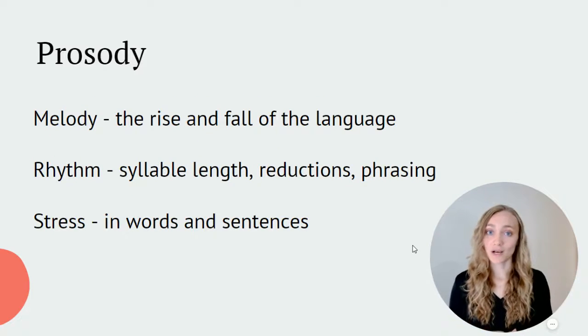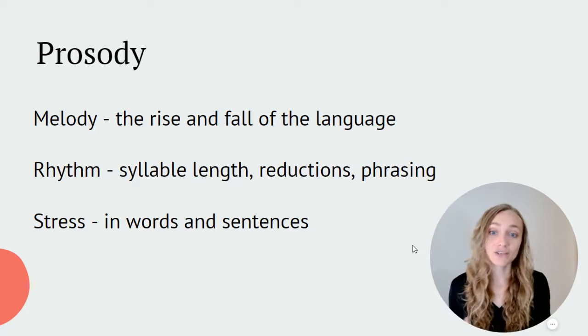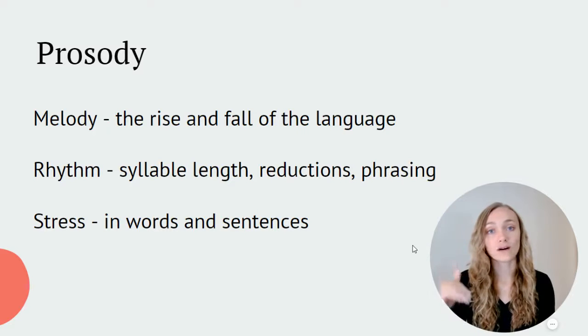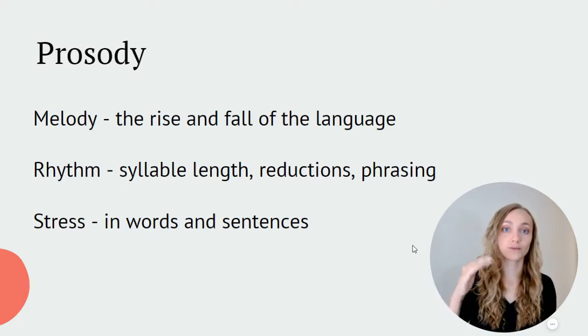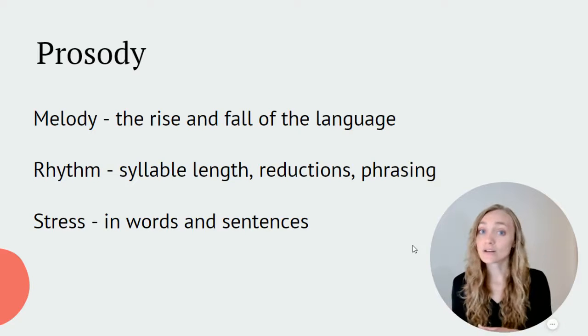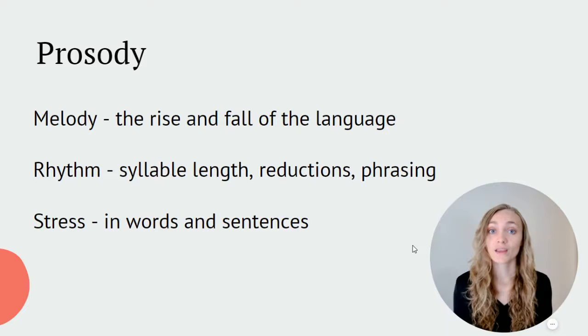Next, we're going to be talking about prosody as well, like I mentioned before. So we'll break this down into 3 different parts: melody, or intonation, it is also called, rhythm, and stress. Intonation or melody is the rise and fall of a language, so this up and down of your voice when you're speaking. This may be similar or not so similar to your native language, depending on where you're from.